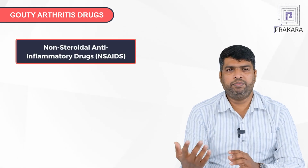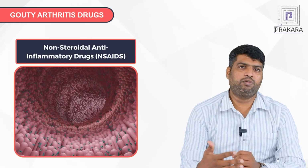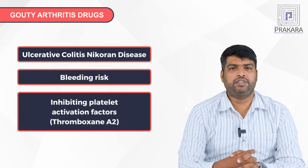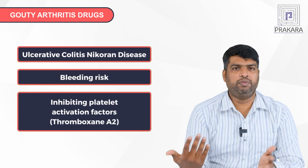The third thing is that if at all we are using the NSAIDs for a longer period of time, they would be associated with damage to the microflora. The gut microflora would be getting damaged, and again those processes would be leading to the conditions called ulcerative colitis and Crohn disease. And the fourth is if at all we are taking aspirin, there might be chances of bleeding risk also, because they would be inhibiting the platelet activation factor called thromboxane A2, and ultimately you would be able to see the bleeding risk.